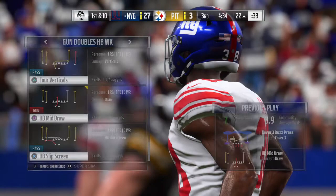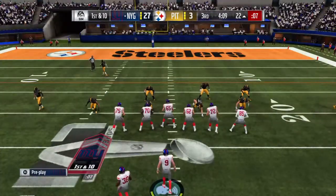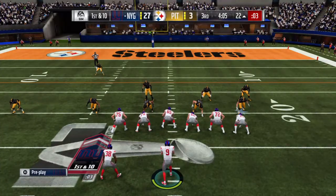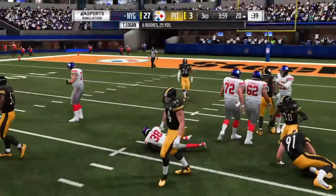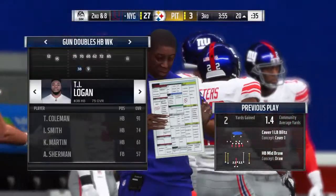Yeah, once more, strong running, excellent blocking at the point of attack. Look at a nice little drive brewing right here. Here we go now. Running game working. They'll stick with it on first down. And they'll get him down right about the 20. Give him a couple on the carry there, 2nd and 8.